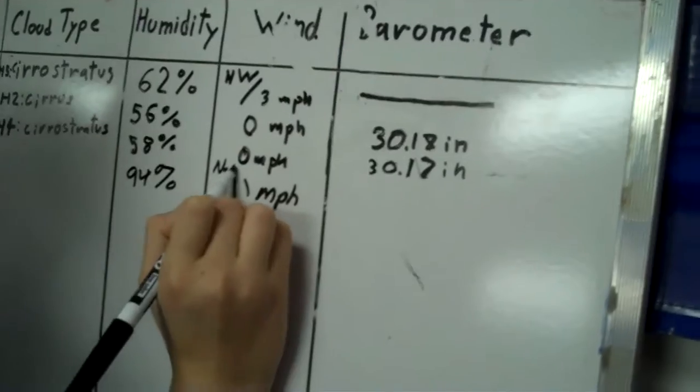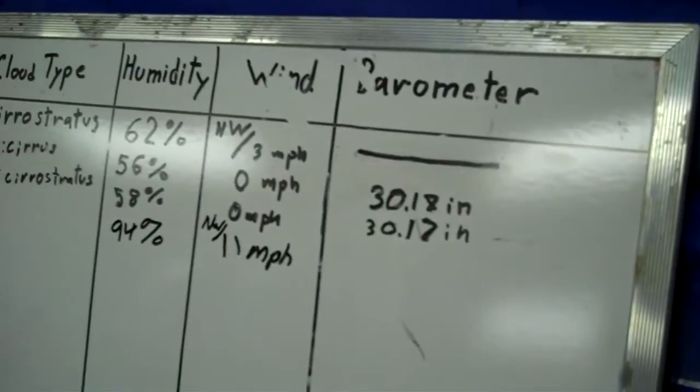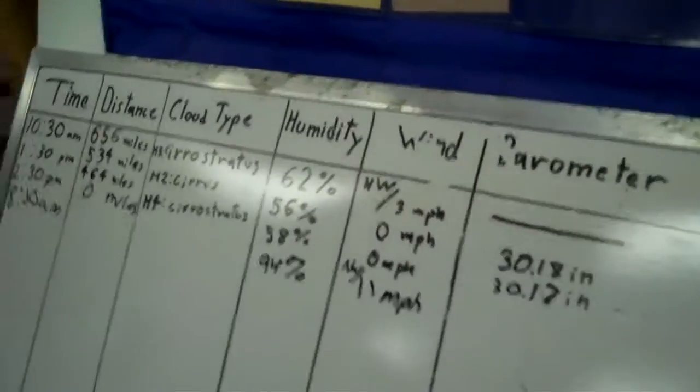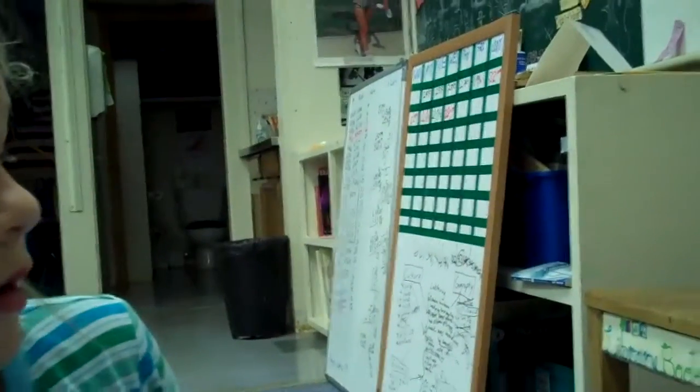Okay, so northwest. The pressure: 29.5 inches.